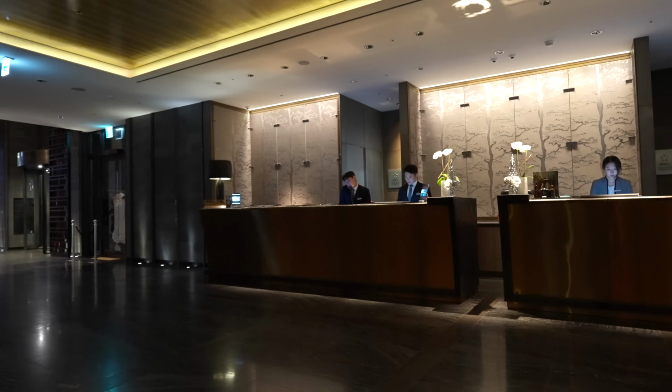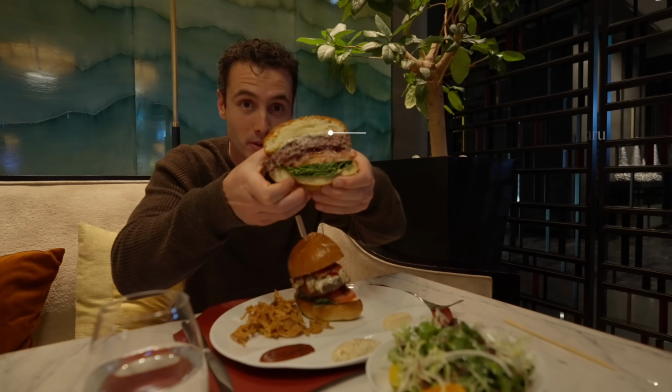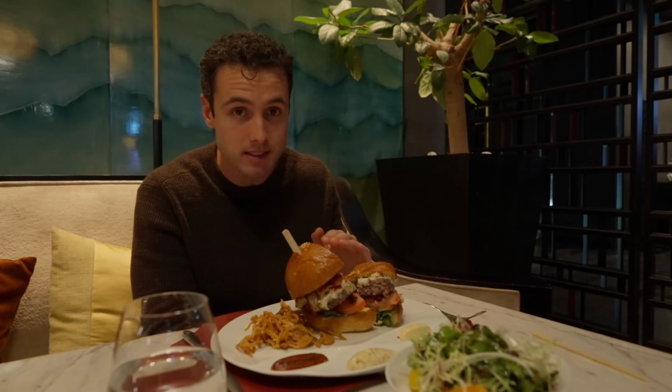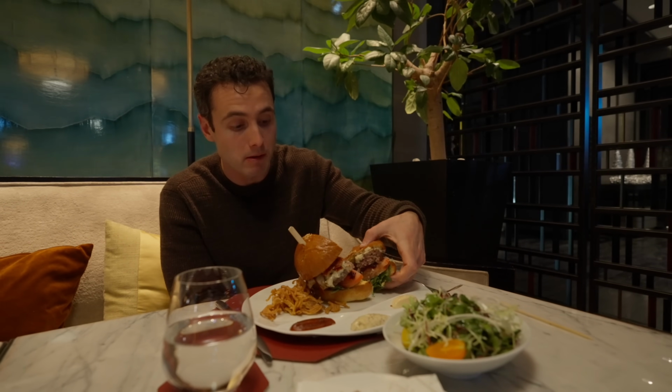Right in the center of the hotel is Maru. It is light snacks, a light dinner, tea, coffee. It's kind of a perfect central place in the hotel for people to gather and grab some food. So let's try their menu. Look at this burger. We've had some good burgers on this channel, but that looks like it might take it. It's not the best I've ever had on this channel, but this is definitely a contender. Wow.